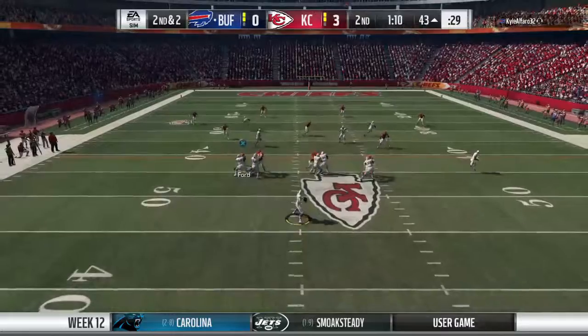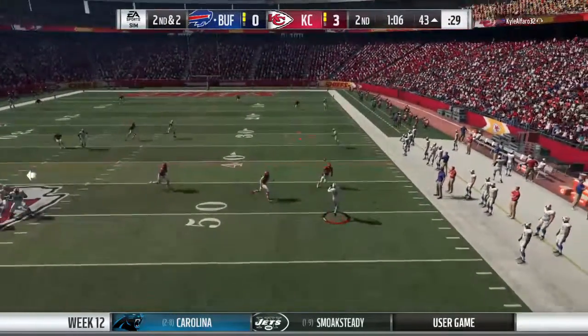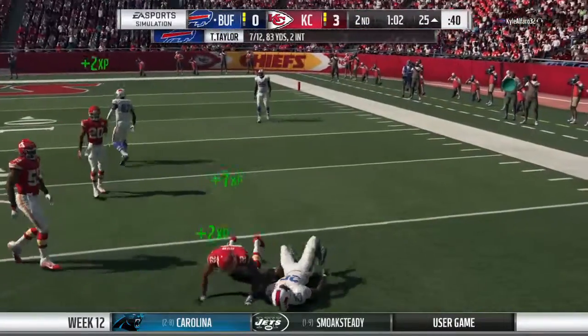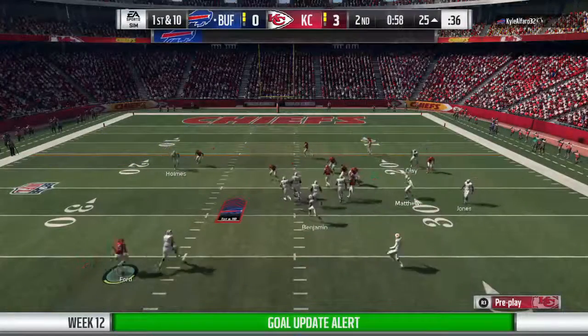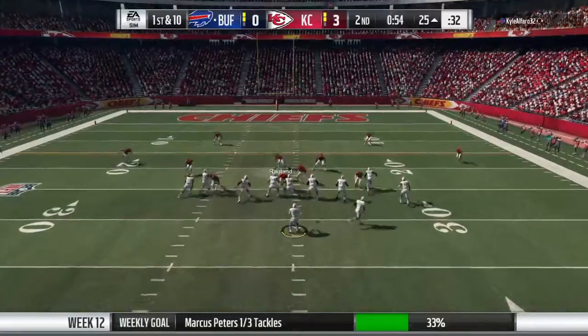From the gun, it's Taylor. Flush to his right. There he goes inside the 30. Caught on the right side by Jones. The Bills passing game getting them down the field. They've got another first down. First down now, but the clock continues to move.